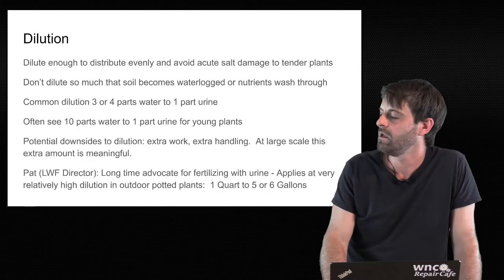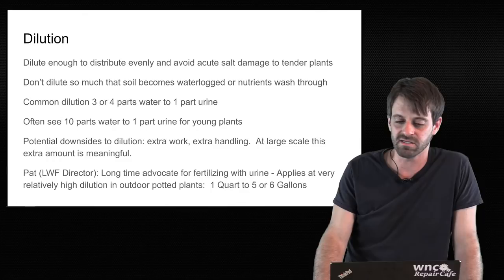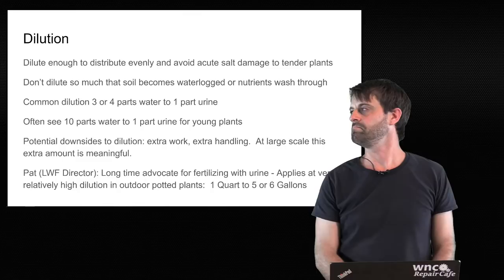Is salt going to build up over time? Possibly. I'll show you something here in a minute that gets into detail about that. But as for the most common urine dilution, the advantage of diluting is, to me, a means of carrying the urine out over a broader area.